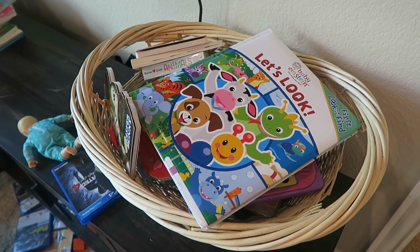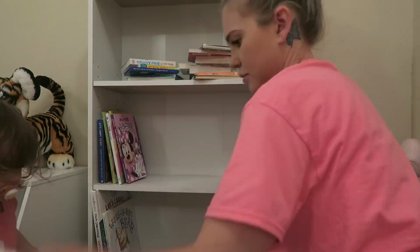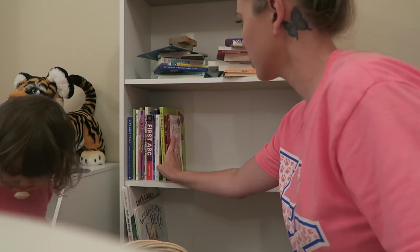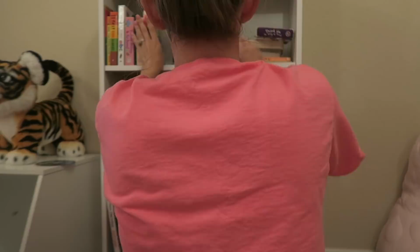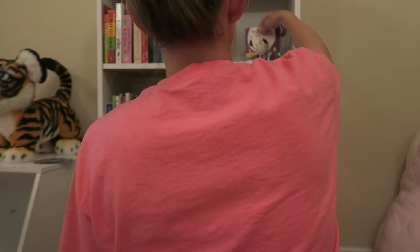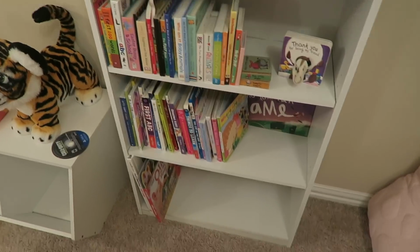The rest of the books are out here. I'm gonna bring the books in now so we can start putting them on the shelf. Okay, so here's our first round of books. The rest are still in the garage.